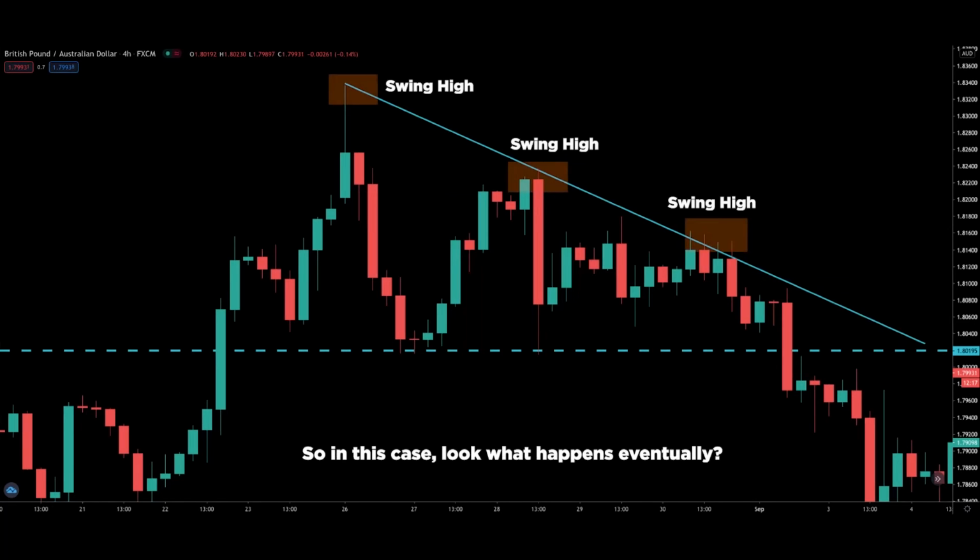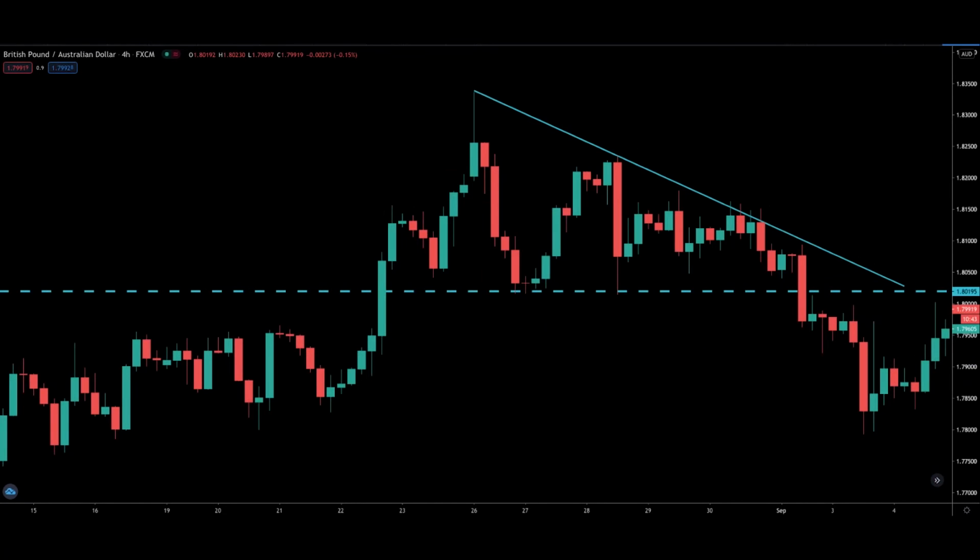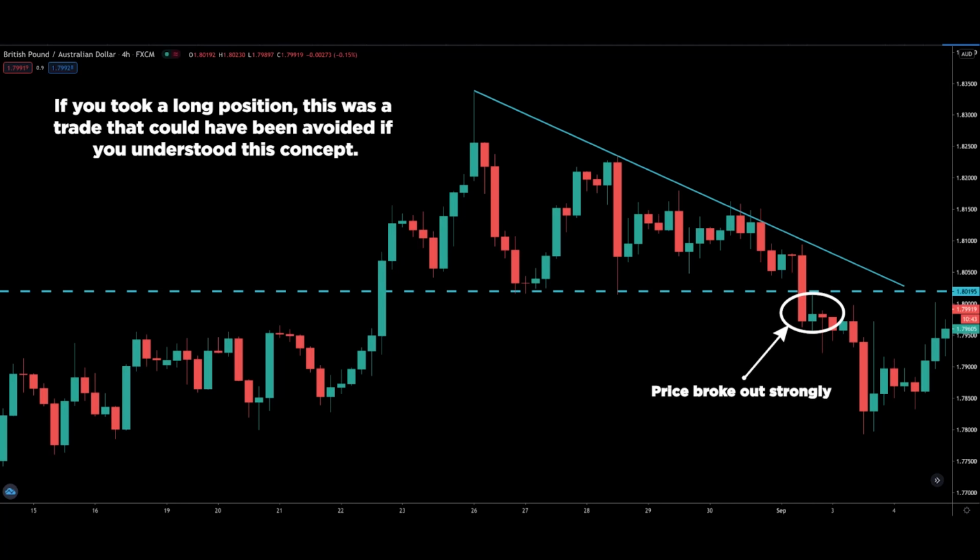So what happens in this case? Look what happens eventually. The bulls were squeezed out of their positions and the price broke out strongly after the key support was broken. If you took a long position, this was a trade that would have been a loss, and it could have been avoided if you understood this concept.